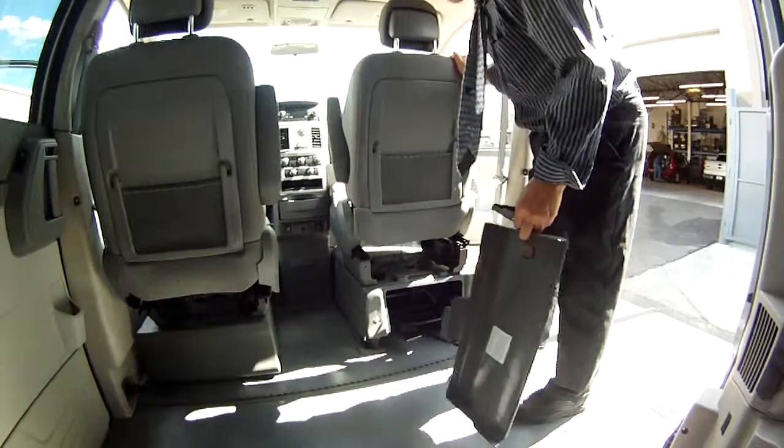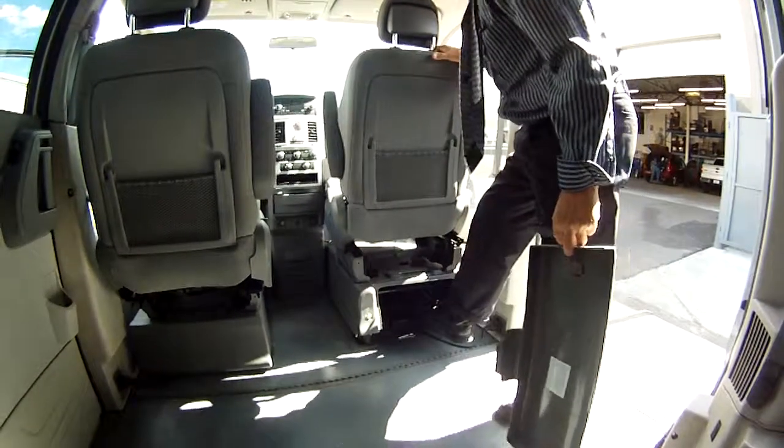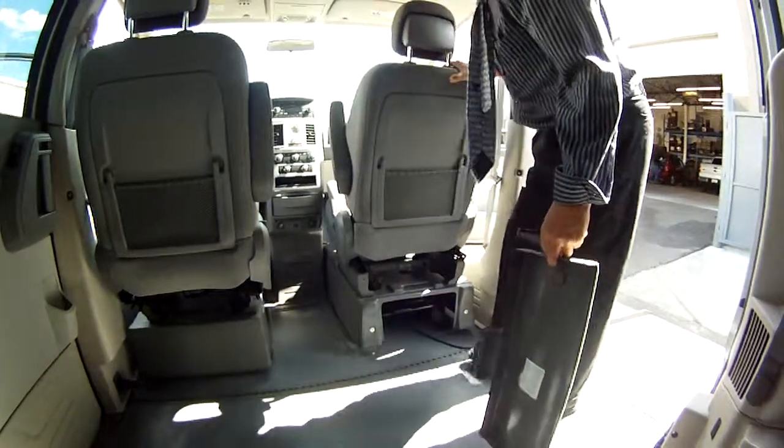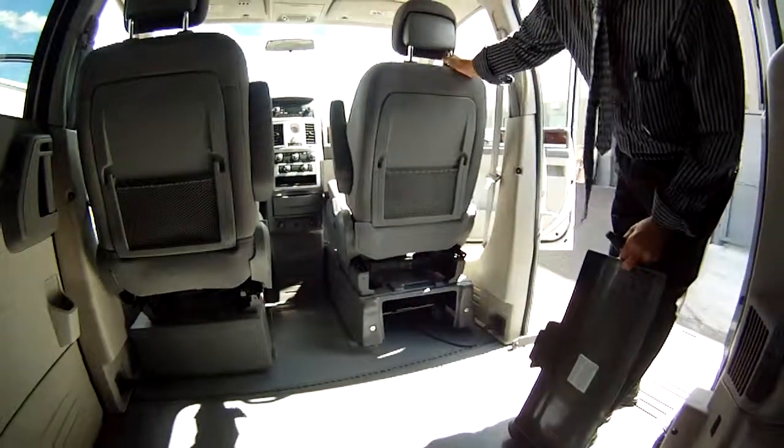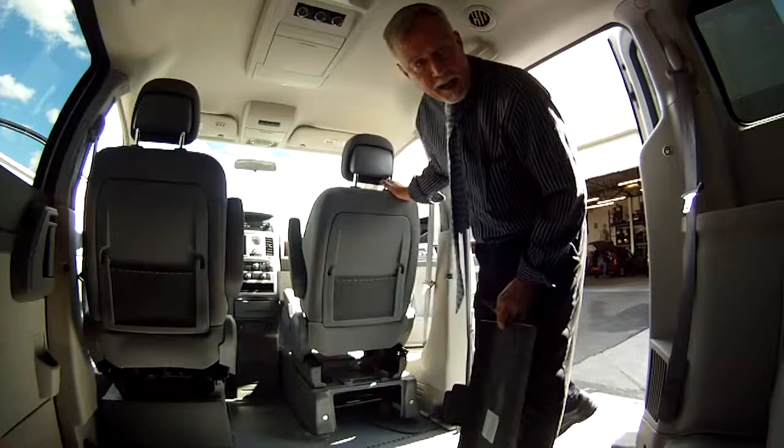To put it back in, I'm going to very carefully put it back in the same location, the bar next to it, push down, and it releases. Always check the seat to make sure that it's in correctly. That way no one will tip over when you go to take off.